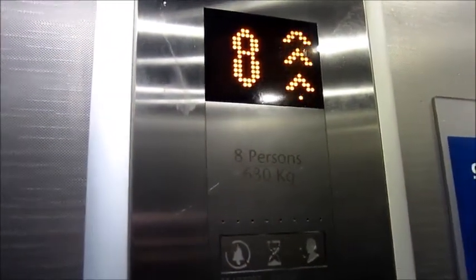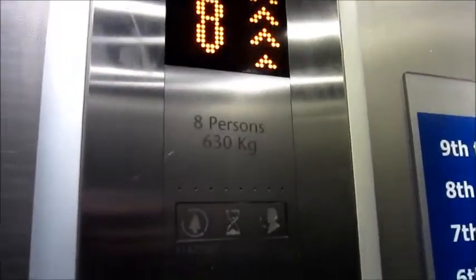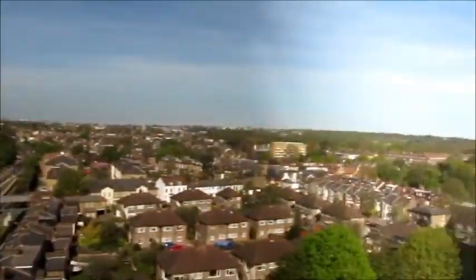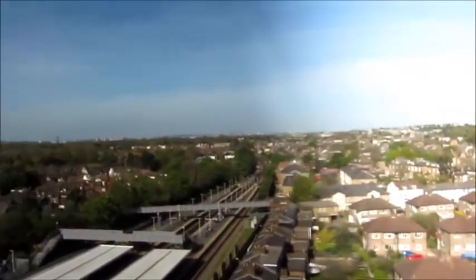So let's go up to 8. Doors open. Travelers say that doors are round, but they never are. So let's take a look at the view. This is one of the best views of London I've ever come across. You really ought to come up here and just see it. I'm going to take a break from filming.